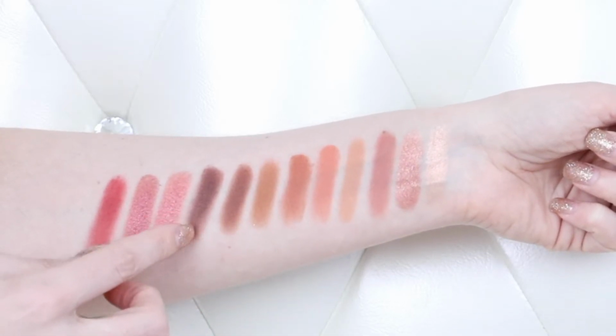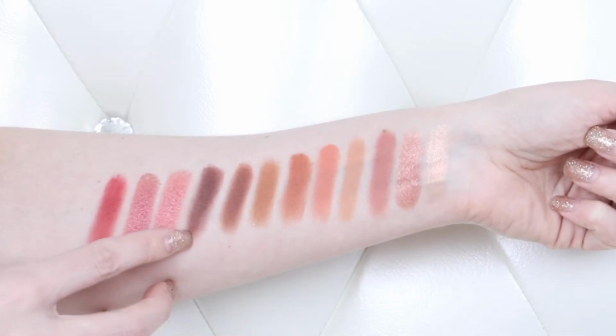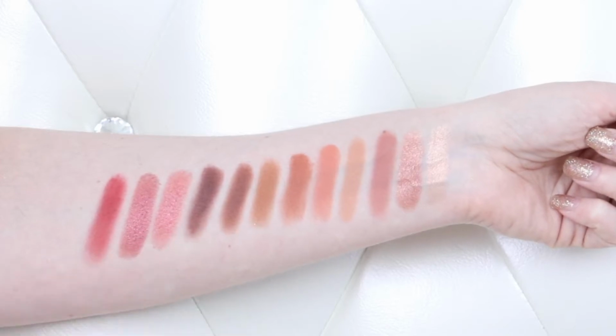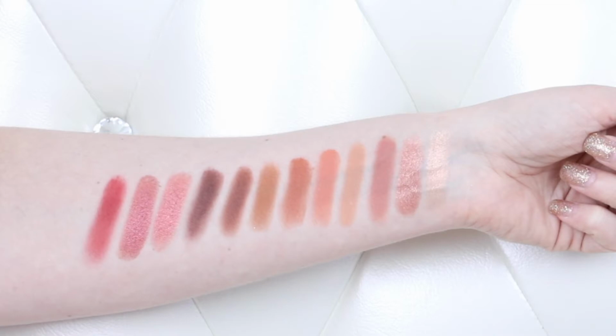I'm getting into the deep one, that's going to be dependent, but getting that very close to your tight line, your waterline. Even that can work for daytime because it's chocolate. It's not even a black shade. So this is spot on beautiful.